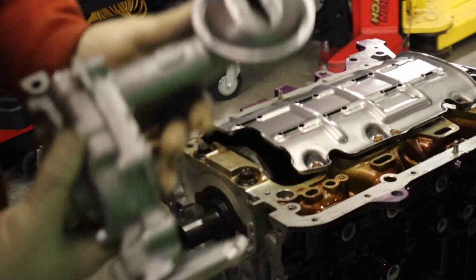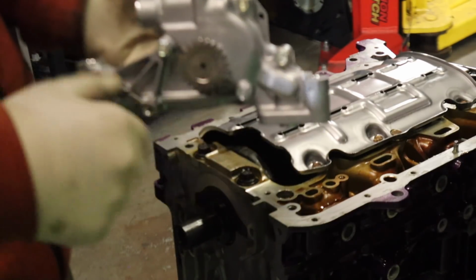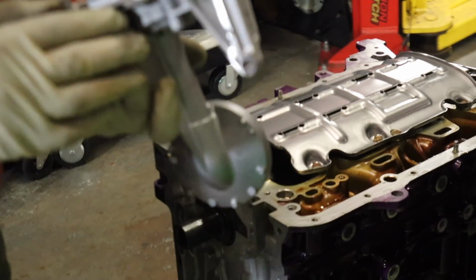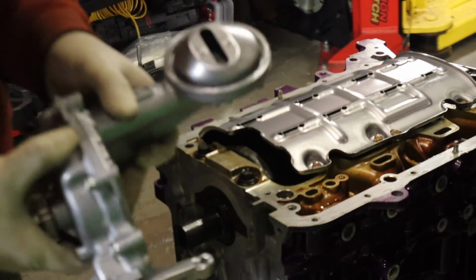Okay, boys and girls, 4-piston ported oil pump. Now, why do you buy this? Why is it so expensive? Inside, they port it and then they cut it out for you. It's already done here instead of dealing with that issue. And it's high flowing too, so it's much stronger. It's much better. You get more oil pressure, which is always a good thing.